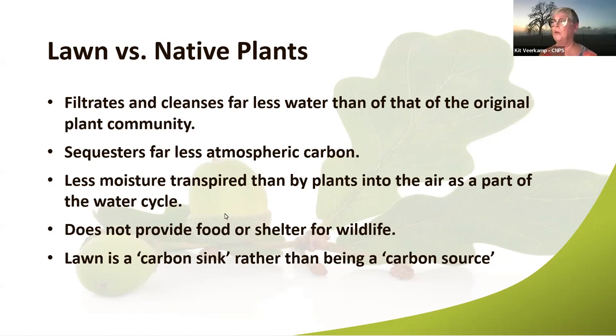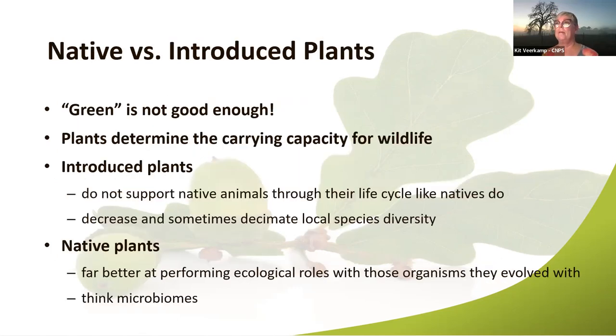Lawns don't provide food or shelter for wildlife, and they are a carbon source, not a carbon sink, as much as the lawn industry, the turf industry, would like to try to convince you otherwise. Just because a plant is green does not make it good enough. The plants, and especially our native plants, determine the carrying capacity for wildlife because of the whole coevolution aspect of them. But introduced plants don't support our native animals through their life cycle like natives do. And when they replace natives, they actually decrease and decimate the local species diversity.